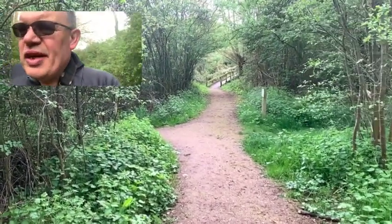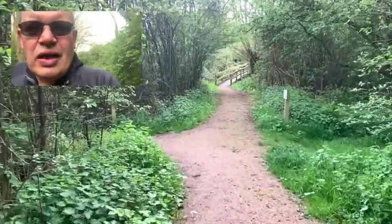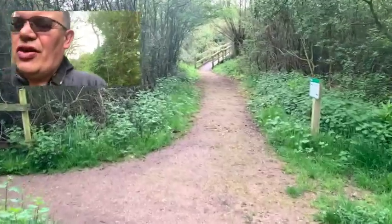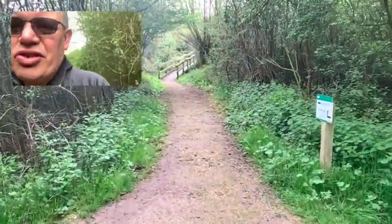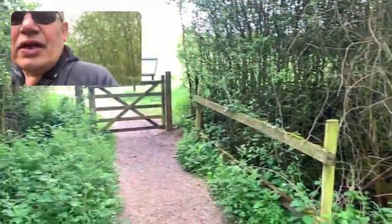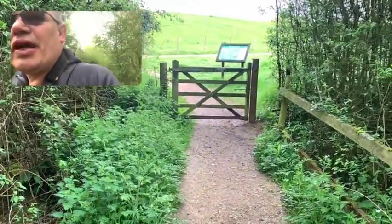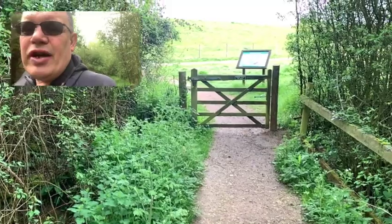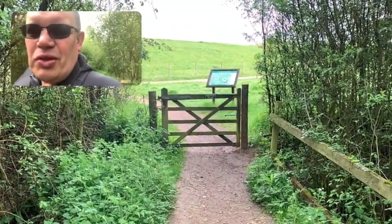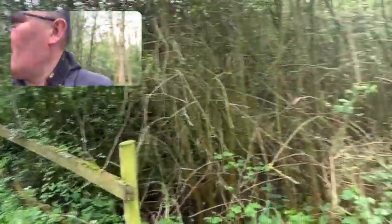Right, so we've left the bees to it, and we're now just heading round to have a look at Osprey Hide, which is straight up ahead of me. Then we'll come back, go through the gate, go out into Sharp's Meadow, and we'll go round to the right, and go round to some of the other hides around there.